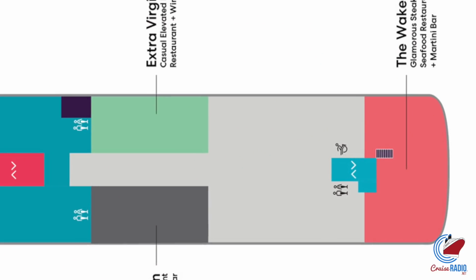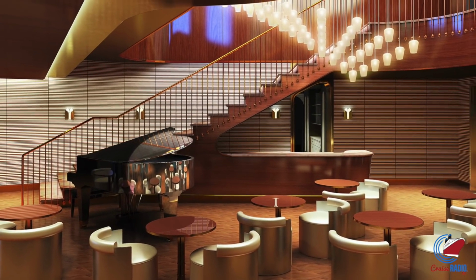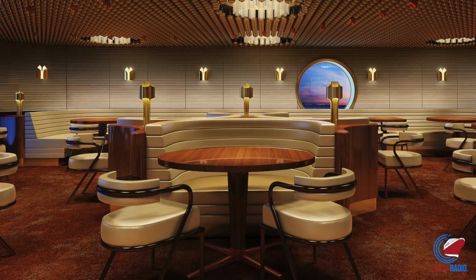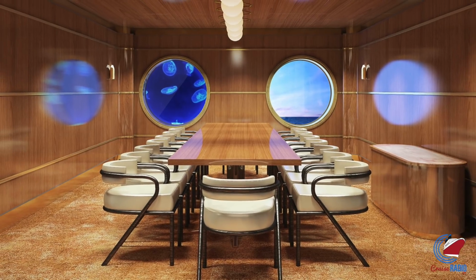At the very back of Deck 6, this is going to be the Wake. This is the place to go when you want to get dressed up and have a special night out. They'll feature steak and seafood, a raw bar, and even have a drink cart going around mixing up tableside cocktails.